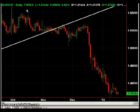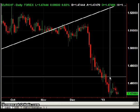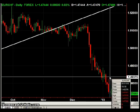The next chart is the Euro Swiss, and prices right now about 47.44. As I mentioned during the last report, was stopped out with about a small 18 pip loss. Moving forward now, I kind of like the long side here, using this doji over here as a reference point. The low is 47.22, so this might be another low risk trade that we might enter.